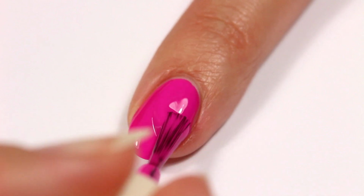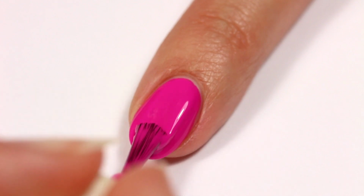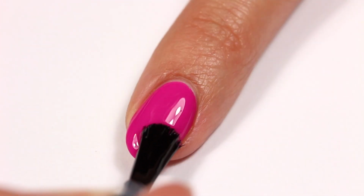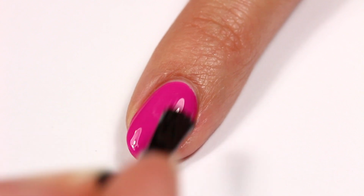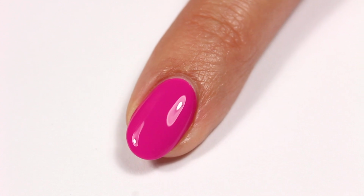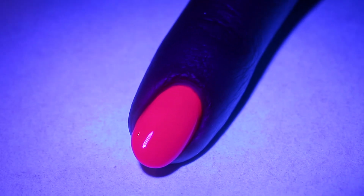They do dry a bit matte. You can kind of see that as I'm applying the second coat, so I am going to go in with a glossy top coat to have that added shine. And as promised, here is what Gossip looks like under a black light.